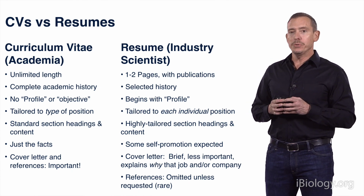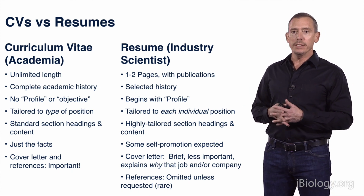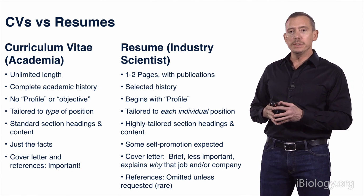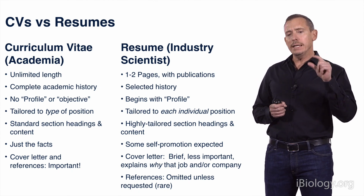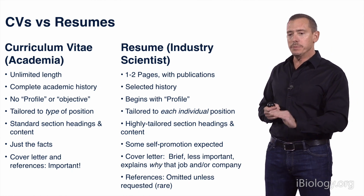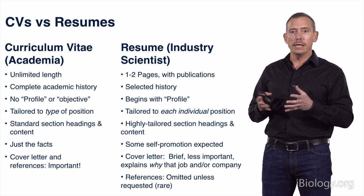Most good industry resumes start with a profile or a highlights section. We'll say a lot more about that shortly. And then, like we said, it'll be tailored every time you apply for a position. You should have headings in your resume so that as the reader skims down, they can easily decide whether there's a section that they want to read or not.